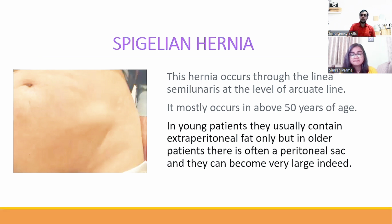Coming to the Spigelian hernia. What is Spigelian hernia? Spigelian hernia is not very common, but it's very typical. When a patient comes to you with a Spigelian hernia, you will definitely tell it's a Spigelian hernia. There is no differential diagnosis or something like that in this condition.